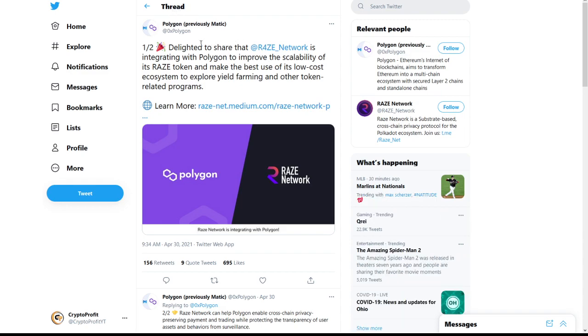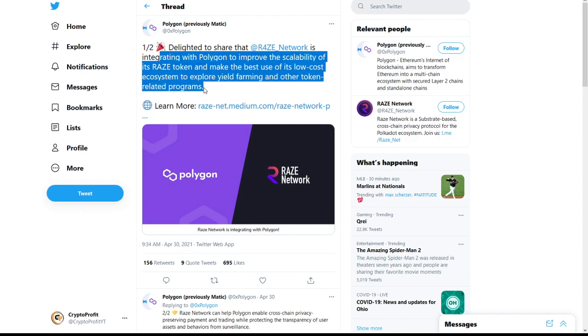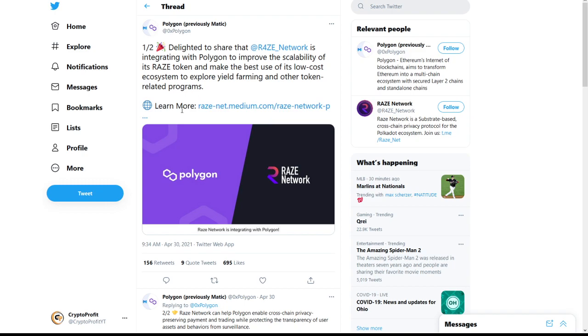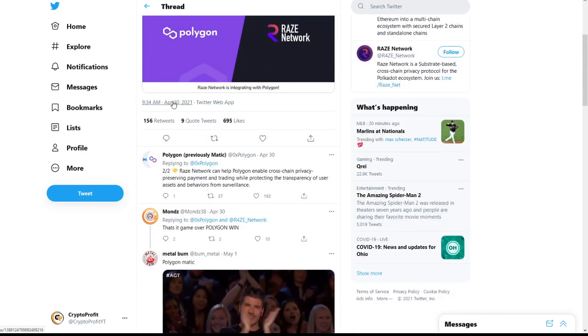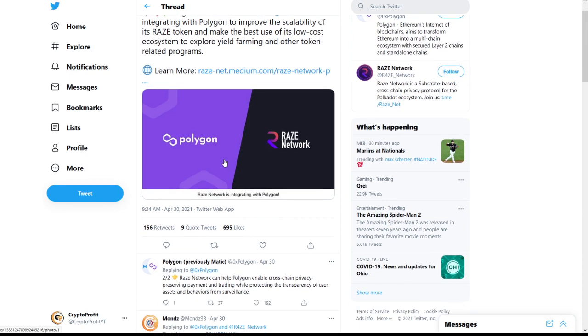Getting started with our first thing today, delighted to share that Raise Network is integrating with Polygon to improve the scalability of its Raise token and make the best use of its low-cost ecosystem to explore yield farming and other token-related programs. So this was a big deal. This one came out April 30th, so we did talk about it in our previous video, but it's a big deal, so I want to mention it again.